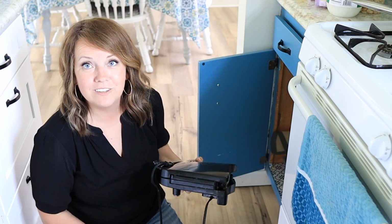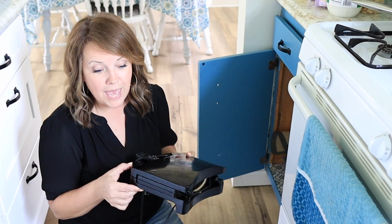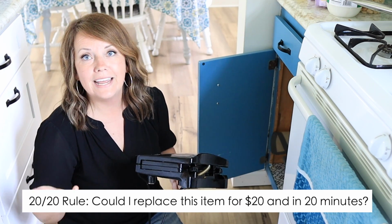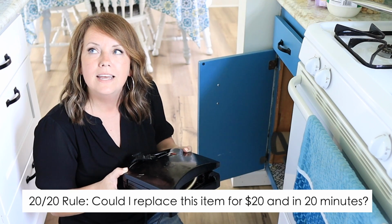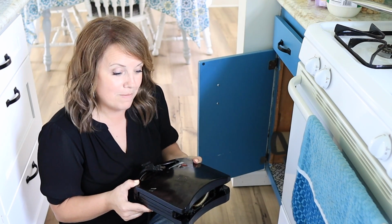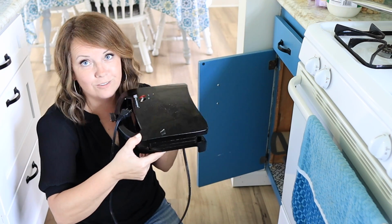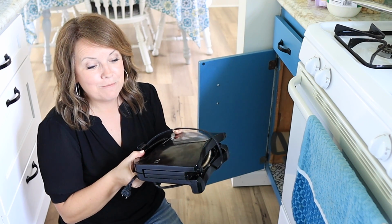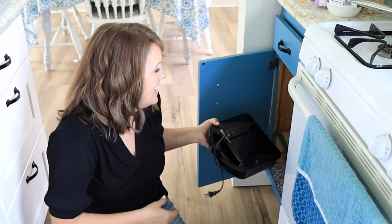Now, the minimalists have some questions of their own. They like to use the 20-20 rule. So they will say if you're not using an item and you can replace it in 20 minutes and for $20 or less, then go ahead and donate it and enjoy the freed up space in your kitchen, right? So 20 minutes, meaning is it a fairly common item to come by? So a waffle maker, yeah, they're pretty common, right? $20, yep, we actually got this one for free from my grandma, right? Probably you could find a waffle maker at a thrift store or on Marketplace in 20 minutes and for under $20 too, right? So if you're not using it, feel free to let it go. We're actually using this quite a bit now.